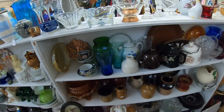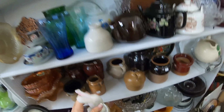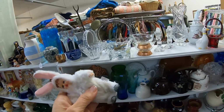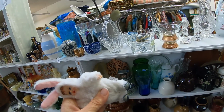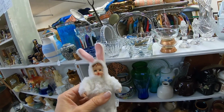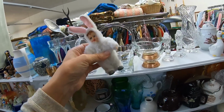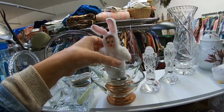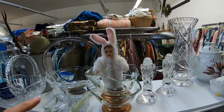Oh, I thought that was a snow baby. Let's see what this is. Is this a snow baby? But she's dressed like a... What does that say? Egg? Egg bunny? I'm not sure what that says. $6. That is very unique. I have never seen that. We're going to put her there. Is that a mistake leaving her? I don't know.